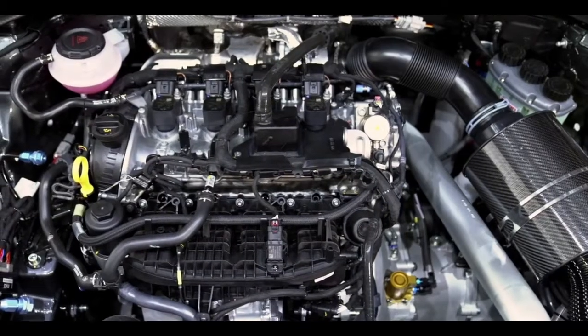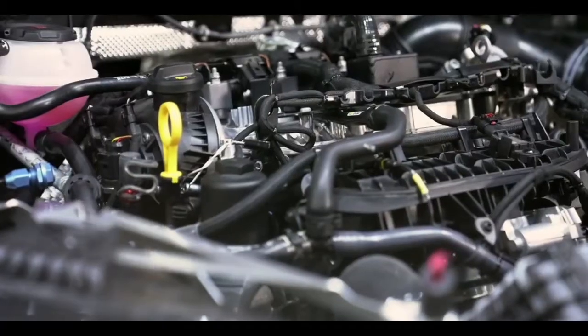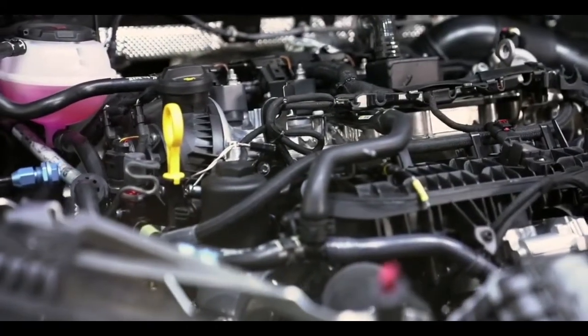The 340 horsepower 2-liter 4-cylinder engine is the last Evo 4 generation of our 4-cylinder unit, and with the previous generation of this engine, our customers already made tens of thousands of kilometers without troubles on the racetrack.